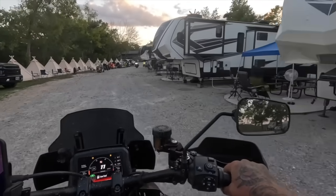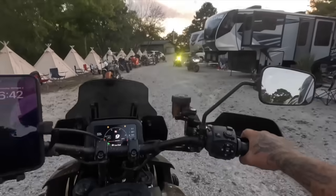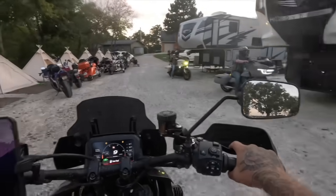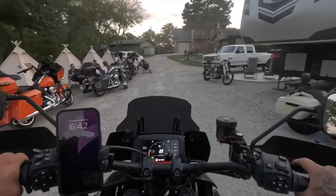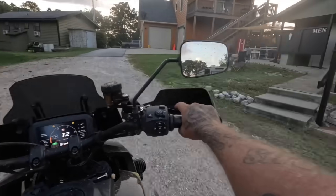That, my friends, is part of riding motorcycles in a group sometimes. I usually try to keep everything organized a little better, but not every time it goes that way. Sometimes you just got to enjoy the adventure, and that is exactly what I did today.